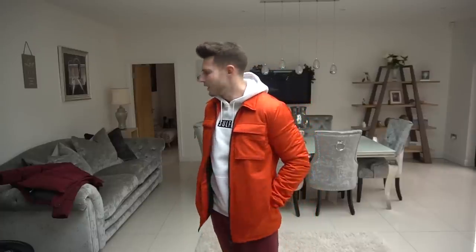A lot of people don't really usually like to wear out their colours, like orange, red, green, blue, do you know what I mean? But it's nice to mix it up now and again, I think. It gets a bit boring when you're wearing navy, black, grey all the time. Very nice fit. Pretty high quality as well for the price, guys.